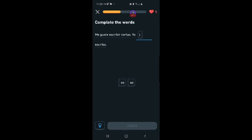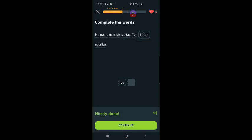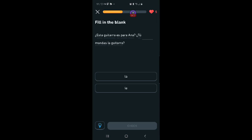Yo las escribo. Whew, I still don't know why I got that right. I'm just guessing. Esta guitarra es para Ana. Tú blank mandas la guitarra. Tú le mandas. Oh, hello, Brightside Studio. Okay. Esta guitarra es para Ana. Tú blank mandas la guitarra. I'm going to say le.